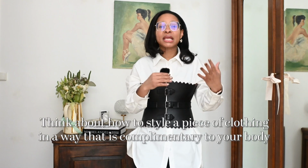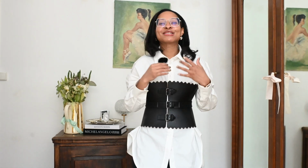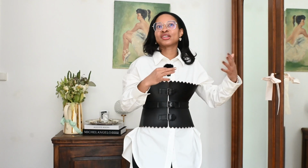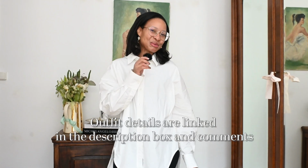So taking those two things in mind, one of the things about investing in something like a corset or a big belt is that it creates definition. If you notice, every single thing that I propose today is something that's going to create more definition for you. This is how you need to think about oversized clothing, but also clothing in general. It's not that this just doesn't work for me. It's more so, how do I have to style it to make it work for my particular body and my particular size? All right, so there you have it, 5 different ways that you can style your oversized white shirt.